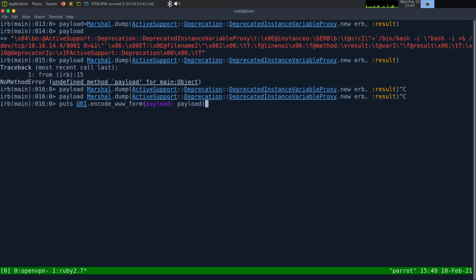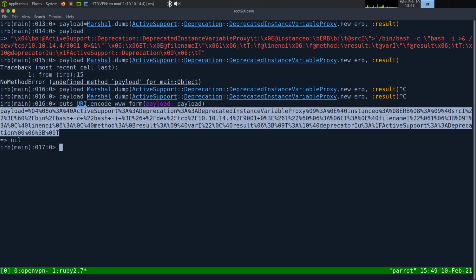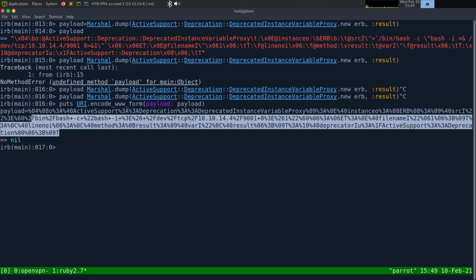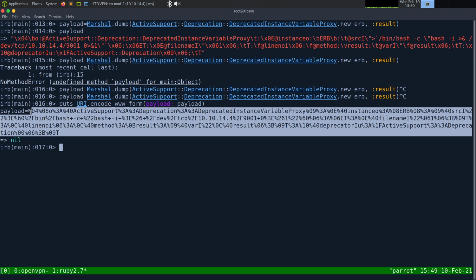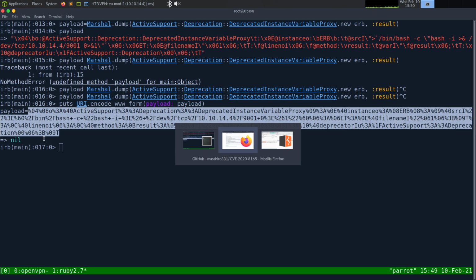Wrong piece of clipboard. There we go. So now we have a serialized object. This is just this, but in URL encoding. We could probably copy this and just have Burp Suite do URL encoding for us. We don't actually need Ruby to do this piece, but oh well. I'm going to copy this, make sure I don't get that one line break.